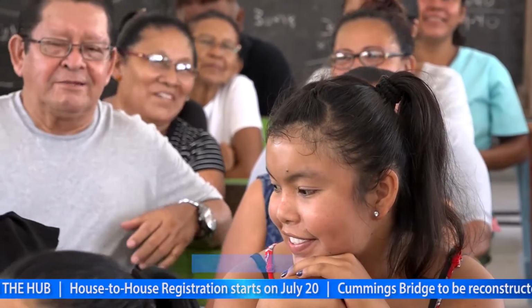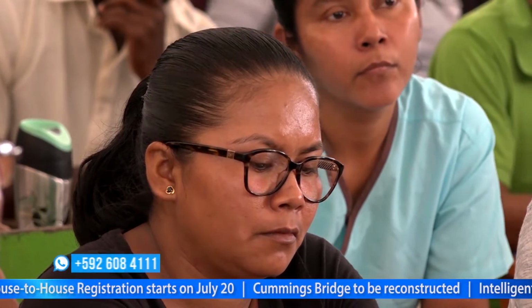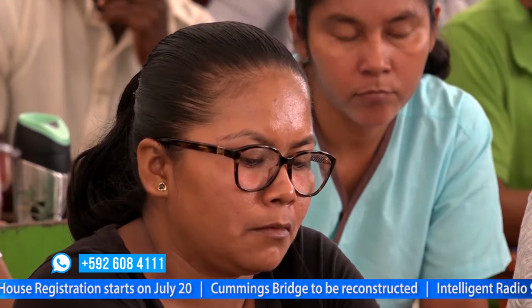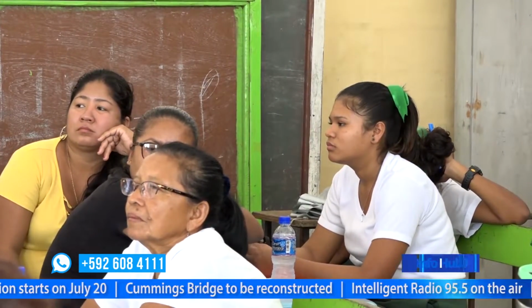Minister of Social Cohesion, the Honorable Dr. George Norton, said St. Cuthbert's Mission has developed, but there are still some areas that require improvement. Therefore, the department has returned to offer direction. Sometimes we know what the problem is, we know what is causing the problem, we know how to solve the problem, but we're not getting it done.